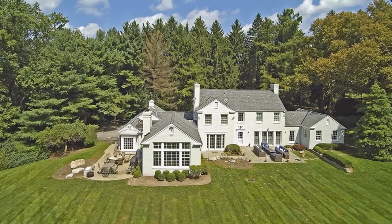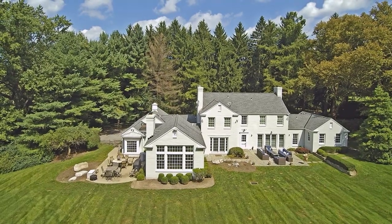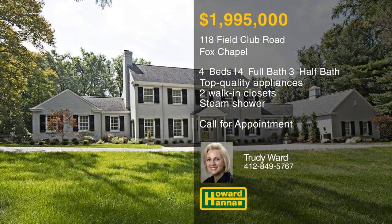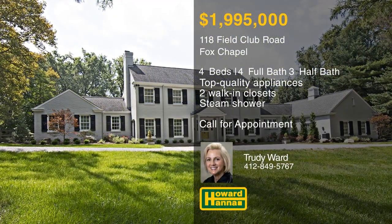A rear patio looks out across the backyard, a level, green expanse bordered by mature trees for privacy. Trudy Ward would be pleased to answer all of your questions and arrange a personal tour.